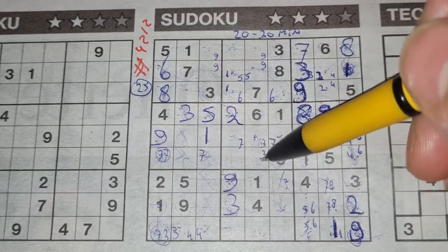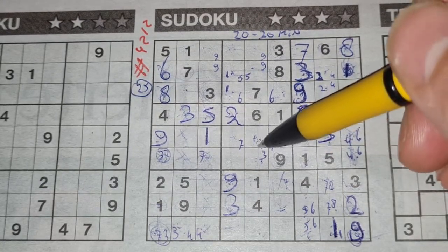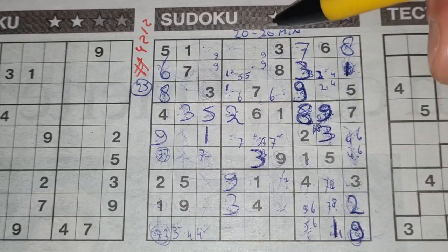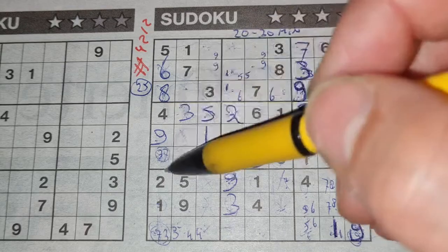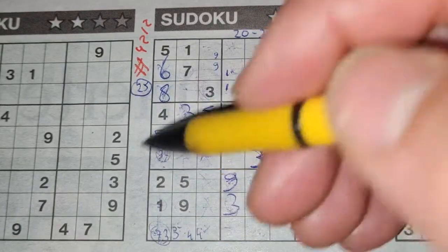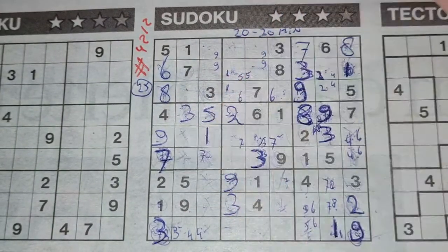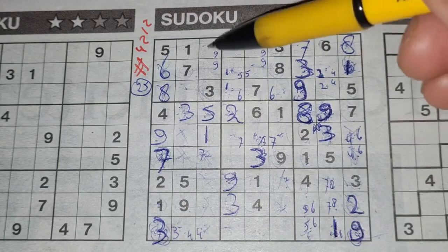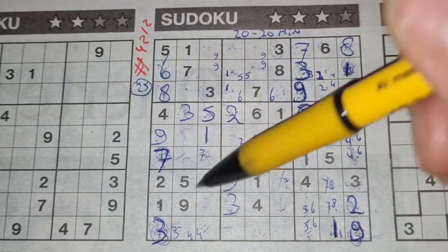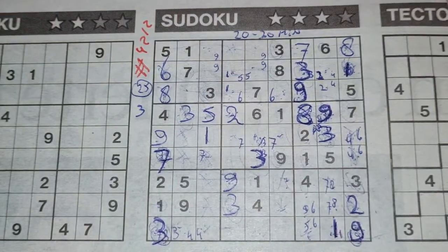Okay, I've marked those two boxes earlier with the 3. We have a 3 there, no 3 there. The 3 should be here. We have a 3 in this big square, so this box can't be 3 anymore. That box should be a 3, and this box should be a 7. Now we have all the threes. Let me count. All the threes are used.